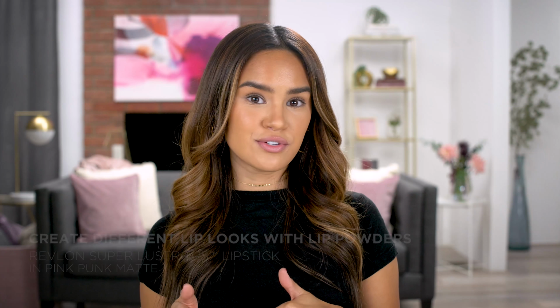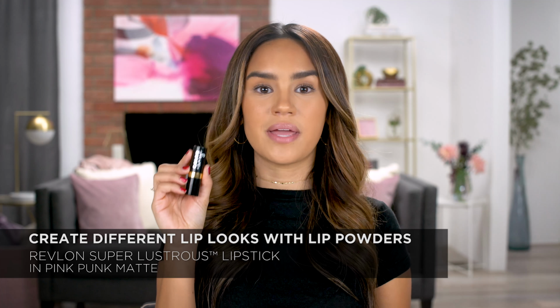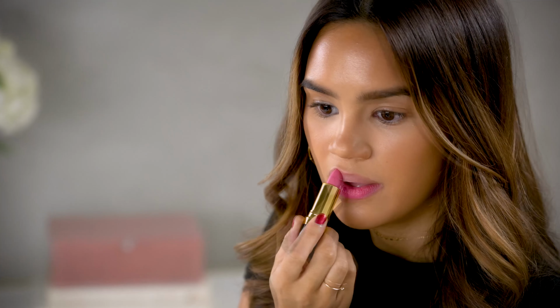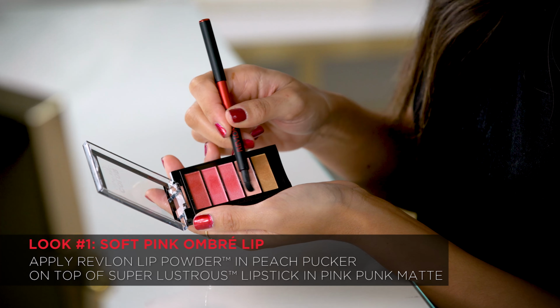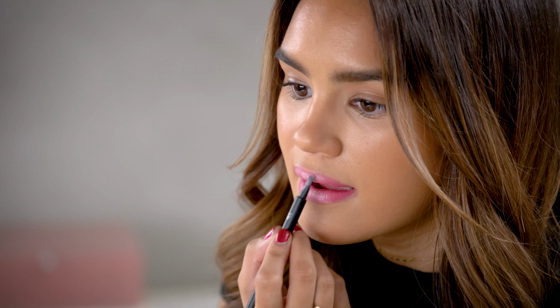So to start off with the first 2 looks, I'm gonna be using the Revlon Color Charge Super Lustrous Lipstick in Pink Punk Matte. So this color is obviously such a pretty and playful pink on its own, but I really wanna show you guys how you can totally transform the finish and the color of this lipstick. So I'm gonna be using the Revlon Color Charge Lip Powder Palette in Peach Pucker. To apply the lip powders, I'm going to be using the Revlon Retractable Lip Brush. So this is your soft pink matte metallic ombre lip.